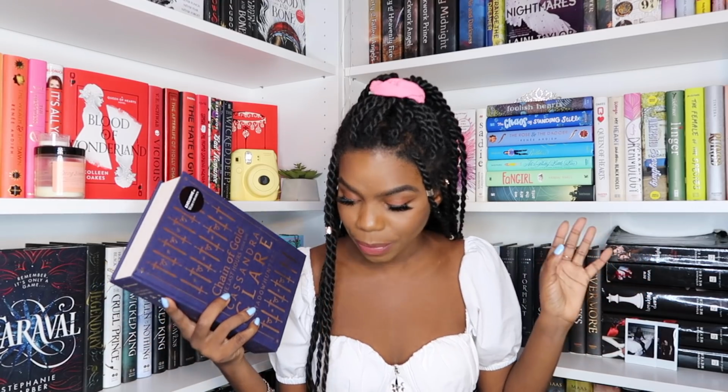I have, I think, one more edition of Chain of Gold before I'm finally done with Cassandra Clare. Maybe. I could be completely wrong. So, as per usual, I was wrong. I have the Mortal Instruments graphic novel, which, is this a graphic novel? Yes, this is a graphic novel. I have the Mortal Instruments graphic novel, and this would be my first graphic novel ever. This was sent to me by Stephanie, so thank you so much, Stephanie.